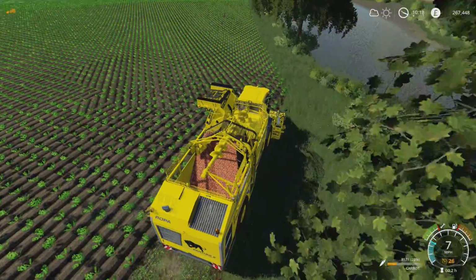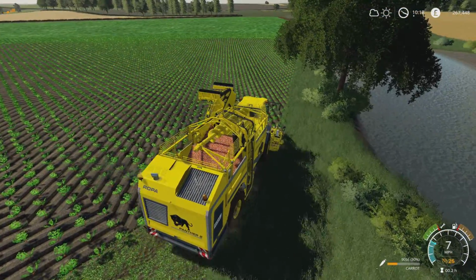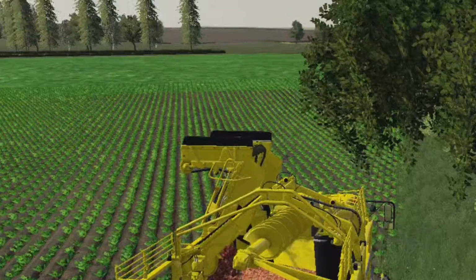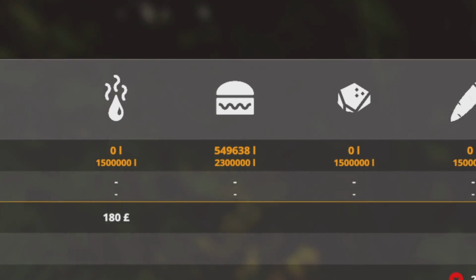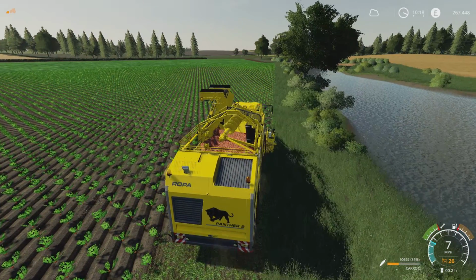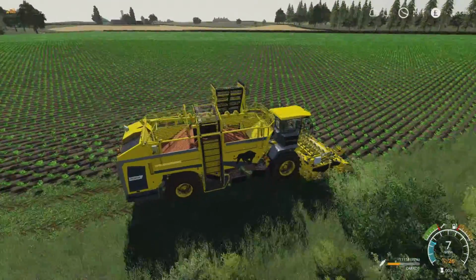Although I still need to look at the digestate situation, if we can find somewhere to sell it, because it's not going up in a straight line, as it will still be processing. As far as that goes, it's still going up: 549,638 litres and climbing of digestate, which is absolutely mad.